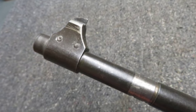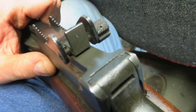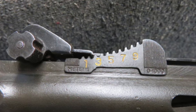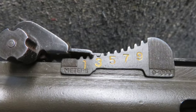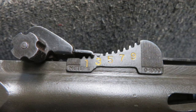The stock has original finish and shows some normal handling marks. The left side of the stock has an arsenal repair patch behind the magazine. The right side of the stock has a repair in the same area. This is a good example of an uncommon Johnson Model 1941 automatic rifle.